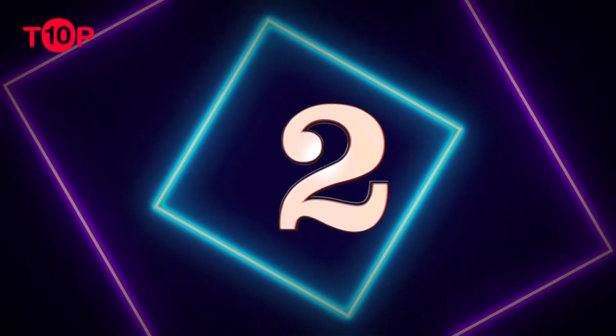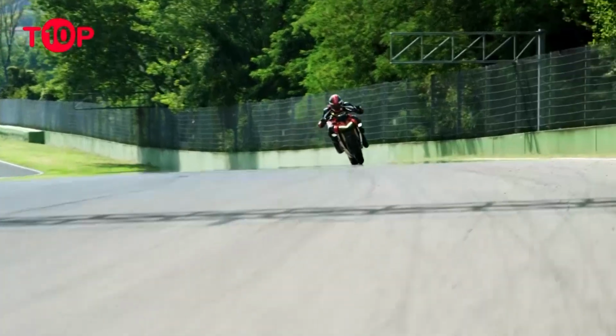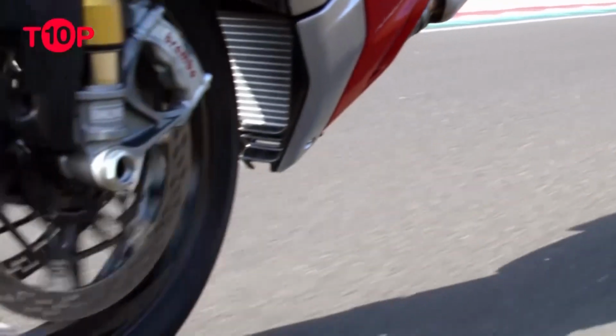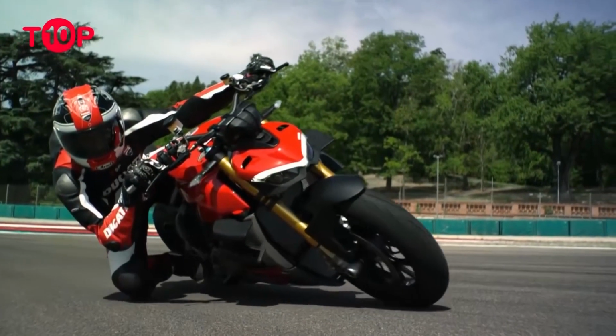Ducati V4 Streetfighter, $19,995. Many manufacturers alter the power characteristics of the naked versions of their supersport bikes, reducing overall horsepower and moving the torque peak lower down the rev range.